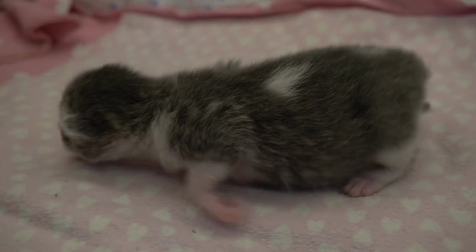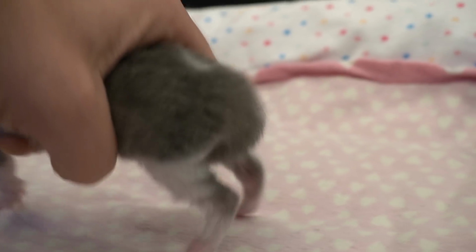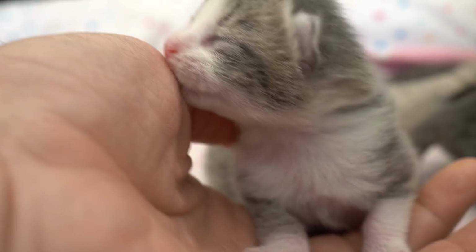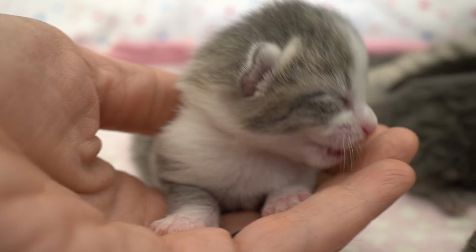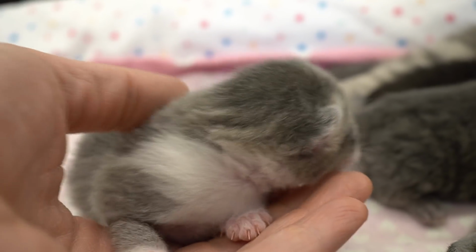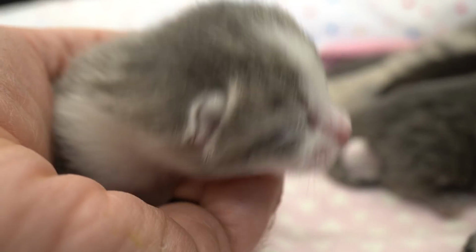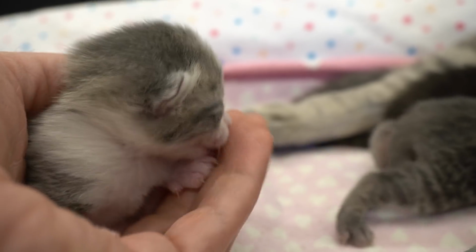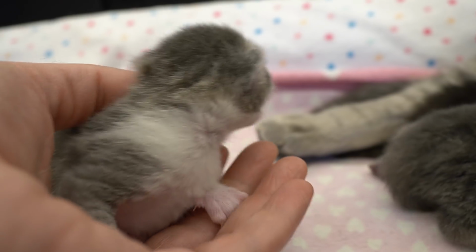Now let me adjust the exposure just a tad. There we go. So 3 of 5 of them had shown a little bit of a weight gain this morning, which is nice, and I fed the other 2 with some formula, but not the 3 that had gained overnight, and we're going to see how that works for us. I'll check them again in an hour or so and see if they're going to need some more.